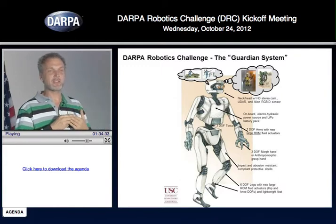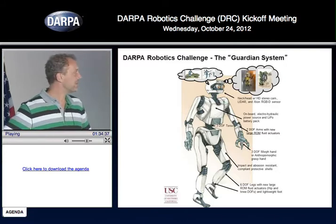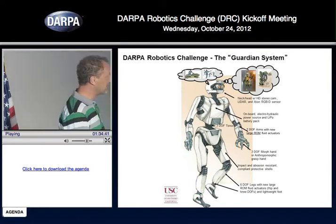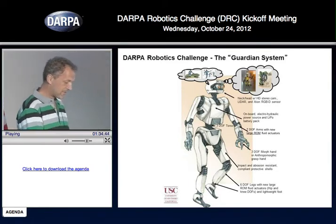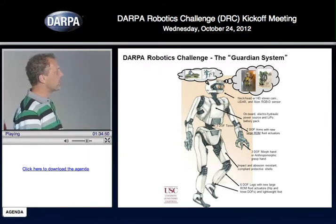This robot which we have is not quite capable of doing all the challenge tasks, but it has a lot of similar capabilities. Now, the robot which is going to be developed is shown here in a sketch. Essentially it's going to be a humanoid robot. It has 7 degree of freedom arms. It has a 3 degree of freedom hand.